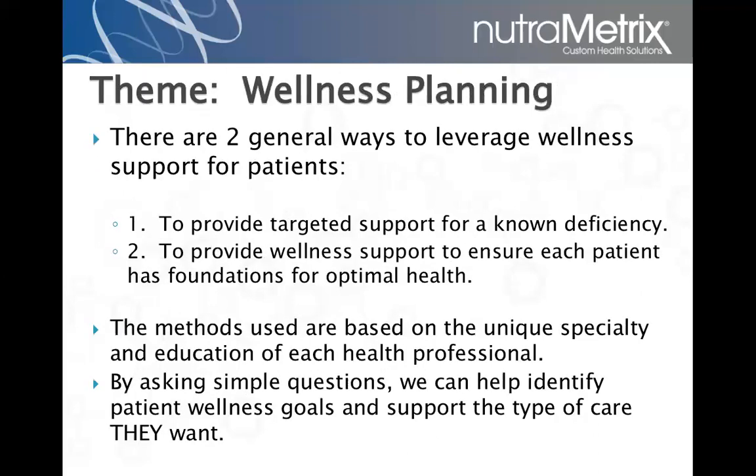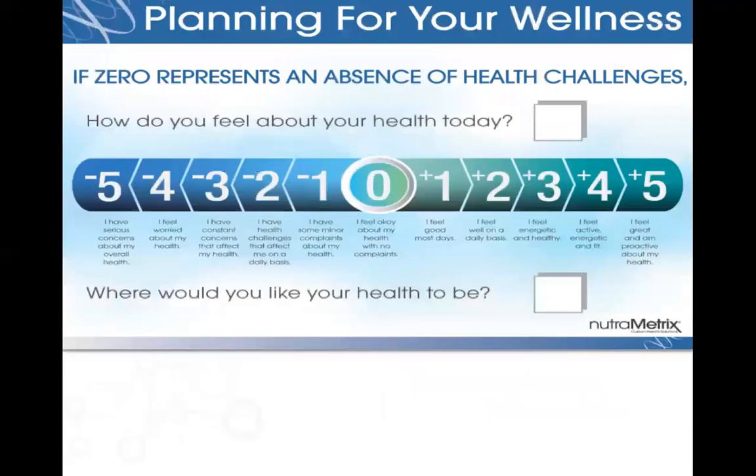Okay, so you can support your patient's wellness in 2 ways. You can provide targeted nutritional support for a known deficiency, such as vitamin D, and you can provide preventive wellness to lay the foundation for wellness to help prevent or mitigate diseases that may come up. By asking simple questions of your patients, you can identify their unique wellness goals, and you can give them the type of care that they want.